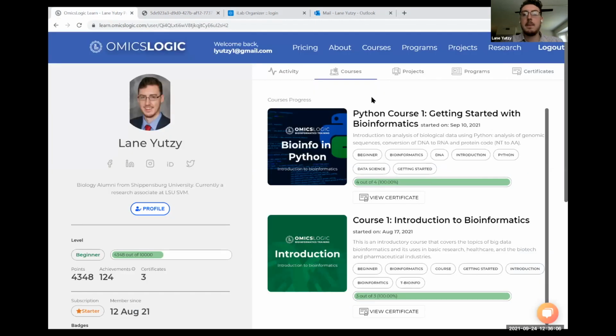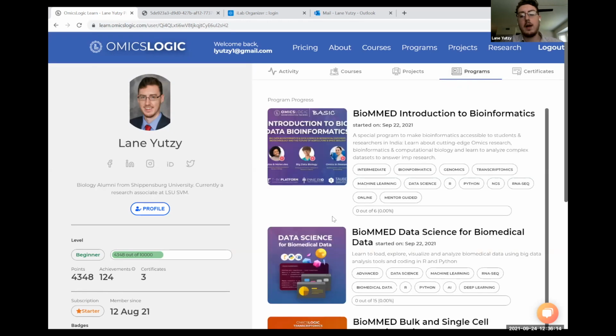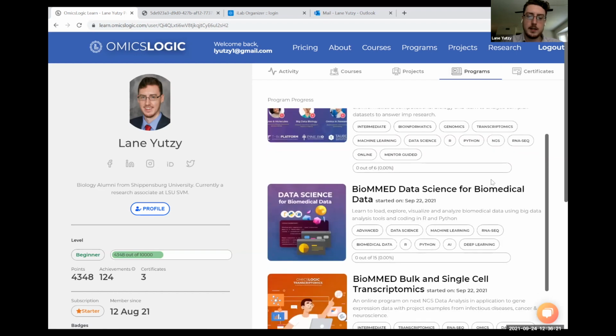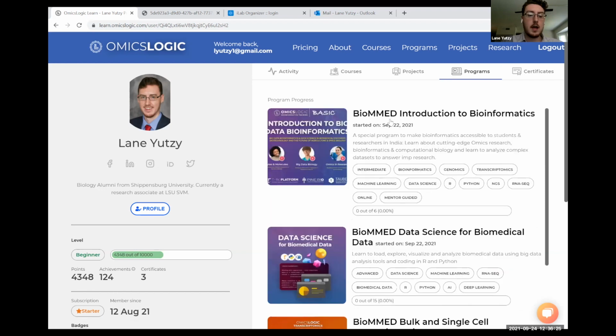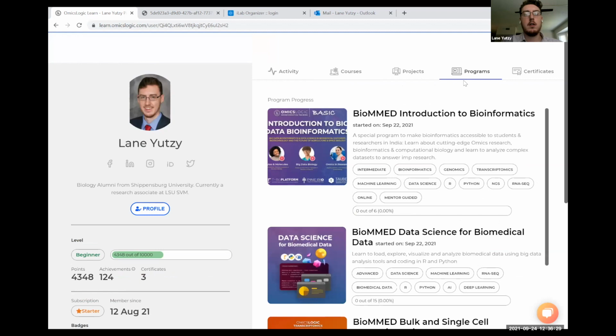So going back, if you want to find out the programs you're in, you can go to the programs tab here, and this will show you what your progress is in the program. It'll also give you information about the program, right? So if you sign up for BioMed Introduction to Bioinformatics or Data Science or Transcriptomics, like we just discussed, this will show up here as well. So if you want to find it, you may not see it down here, you can go to the Programs tab.